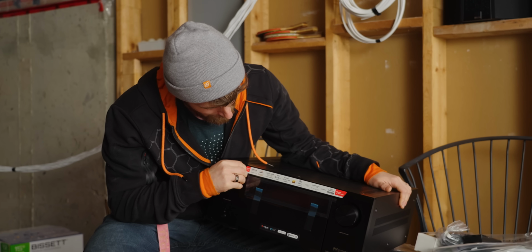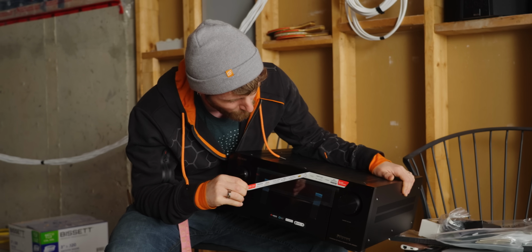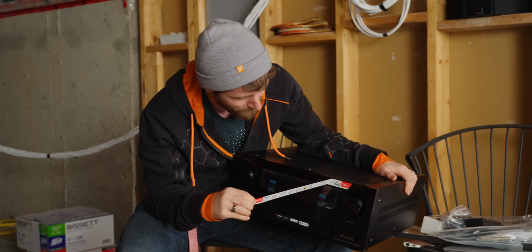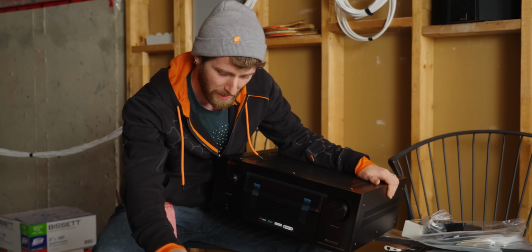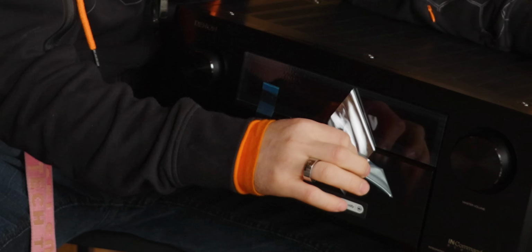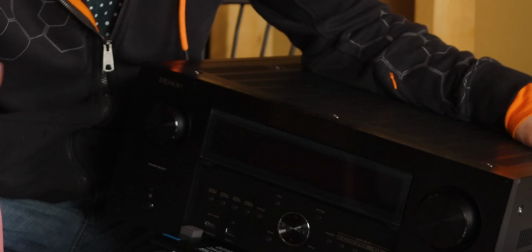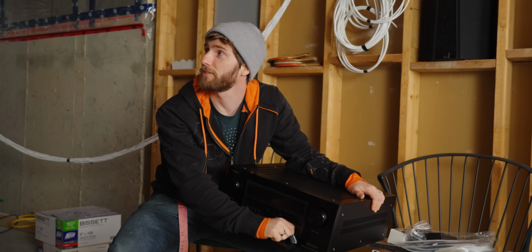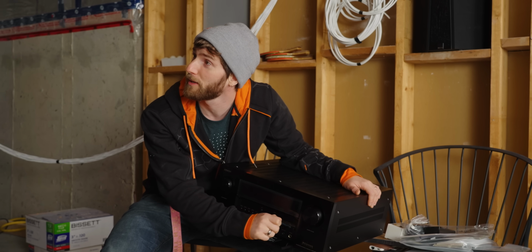Peak power for this bad boy is 900 freaking watts. And of course it's got support for all the stuff you'd expect, Amazon Music, Tidal, AirPlay 2, blah, blah, blah, blah, blah. I probably won't really be using any of that stuff. What I'm after is just support for all those channels and of course a nice high quality amp and HDMI 2.1 support. And how much did I pay for this? $6,000 Canadian. $6,000? It only has one HDMI 2.1 input?